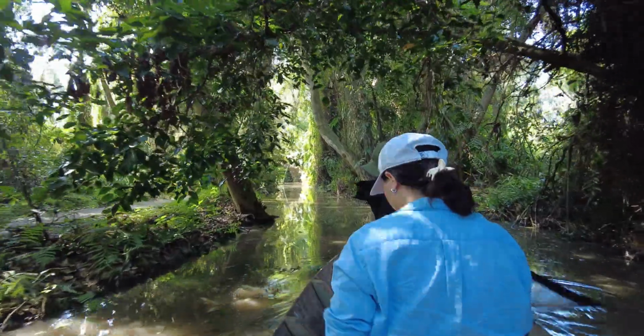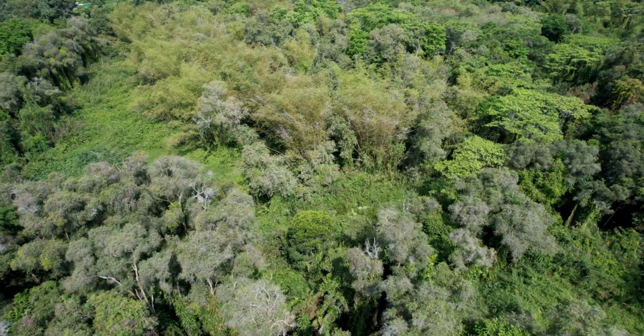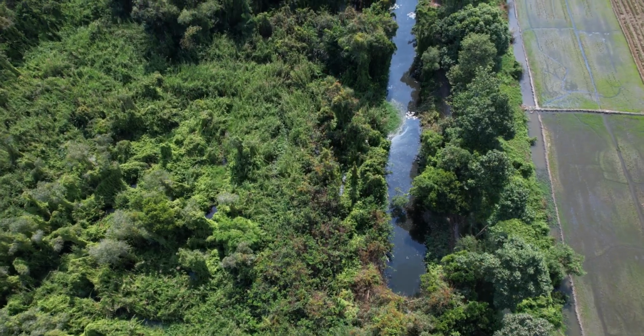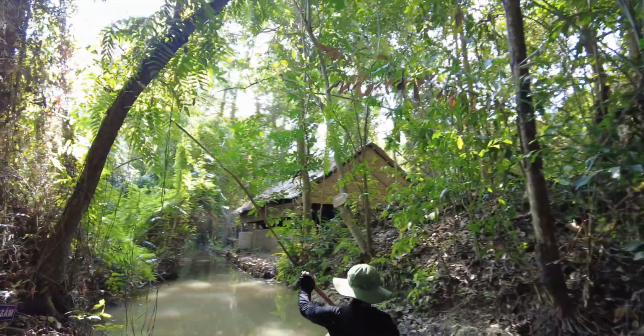The cajuput forest ecosystem is notably vibrant, home to 7 frog species, 22 reptile species, 73 fish species, 91 bird species, and 7 mammal species.